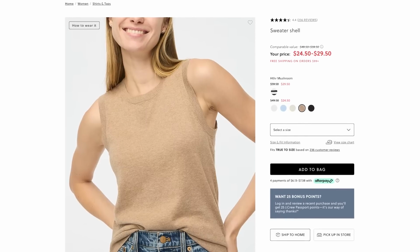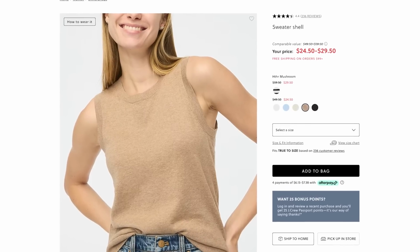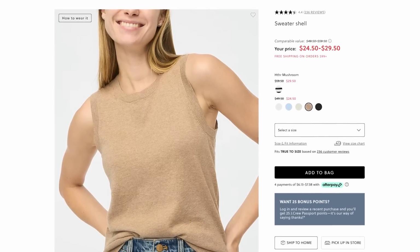And then I actually do love this little sweater. It's just a very simple shell. This is a great workwear option. This is in white. I think I would have liked it with the skirt. I just didn't love the tan with it, but I do think this is a really good wardrobe basic.